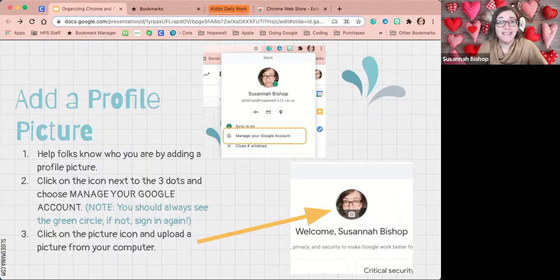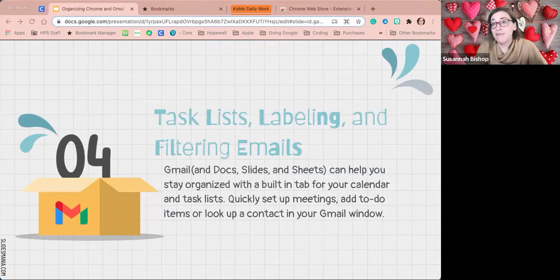All right. We are rolling through these topics and now we're going to move on to Gmail. Gmail is probably the one that may stress people out the most. And there are lots of little tricks hidden around in there that are super helpful and fun. So we're going to look at making task lists, labeling, and filtering your emails.